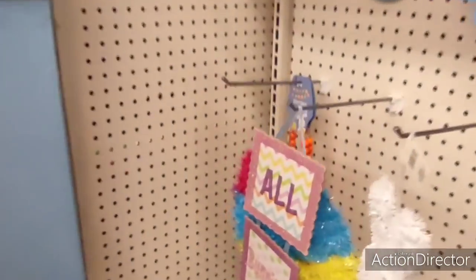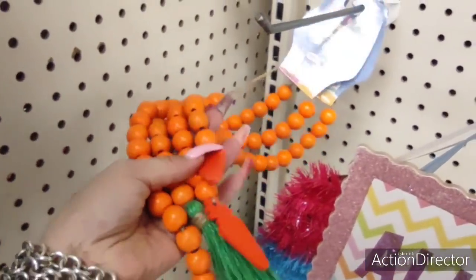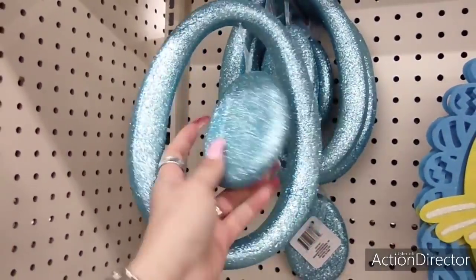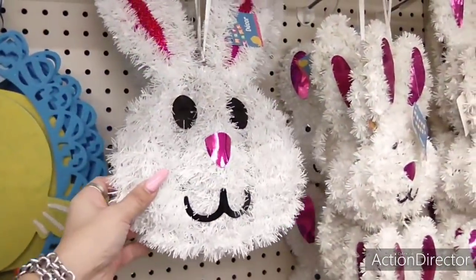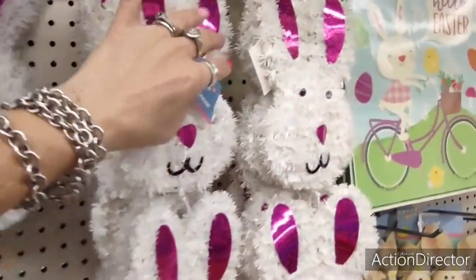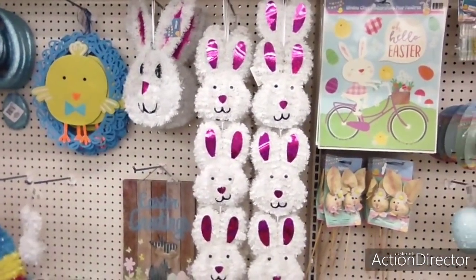They also have, look at these, are really flying off. They only have two left and one's broken, so you know that these flew off. They also have the glittery little eggs, which I'm sure we'll be getting in all the colors. And of course they have the chick. They have the bunny face. This would be cute to make. Oh, this is kind of a scary looking bunny to me. All right, the drop down bunnies are cute. They go like that. That's adorable.